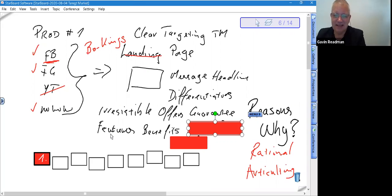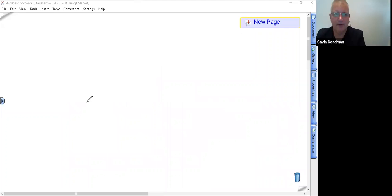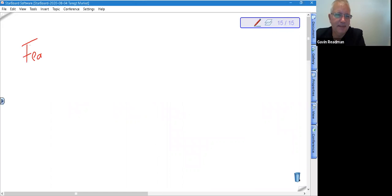Features and benefits. It's something that very often people list sort of randomly, but these two really need to be paired. So let's do a new page. Features are the facts. That's the simple way of putting it.